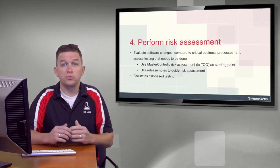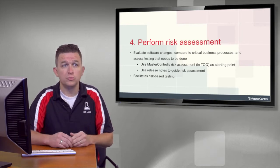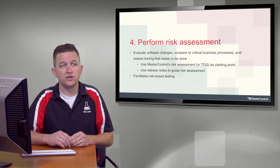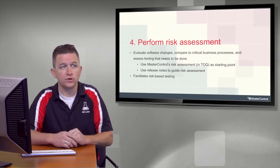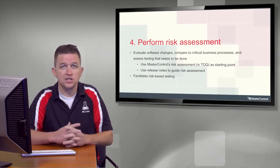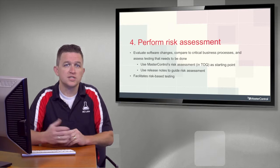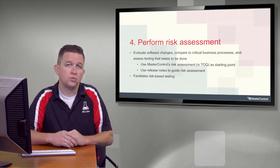Fourth, with any upgrade, you should perform a risk assessment. You should evaluate the changes that are in the software, compare them to your critical business processes, and then assess the testing that needs to be done. With MasterControl releases, starting with version 11, we provide a risk assessment that will help you as a starting point for your risk assessment activities. The release notes are also there. They list each change to the software in very manageable sections to help your risk assessment be much easier. All of this facilitates risk-based testing, which is what we should be doing.